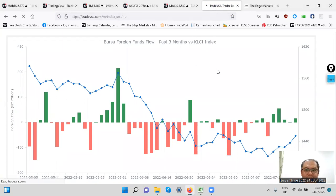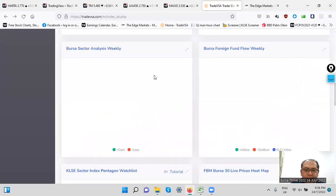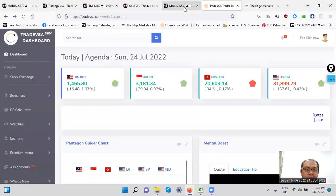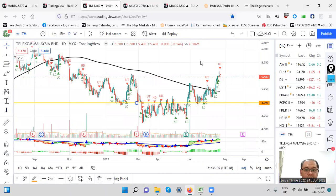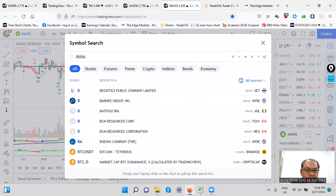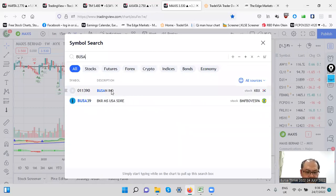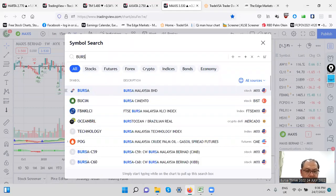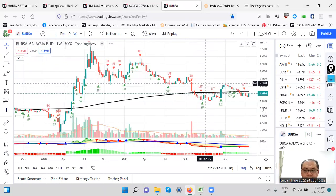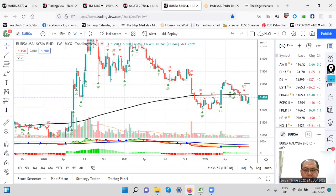Okay, so this is Trade 360, and for this week I have got one stock other than telecom. All the telecom you need to have a look at, Hartalega, and another one actually is Bursa Malaysia. Sorry, forgot. Bursa. Okay, Bursa here because it is testing at this moment.